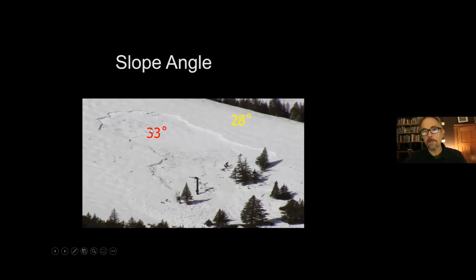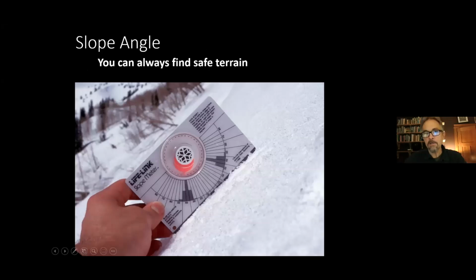This slid at 3 degrees. This is 28 degrees, it didn't slide. So under 30 is generally safe. You can bring a slope meter or an inclinometer. This picture is really old, probably from the late 90s. I used to bring this with me and measure it, because it's really hard to gauge snow slopes if you don't measure them.